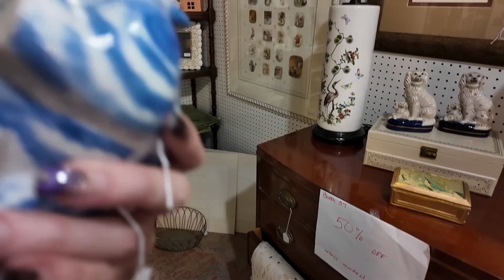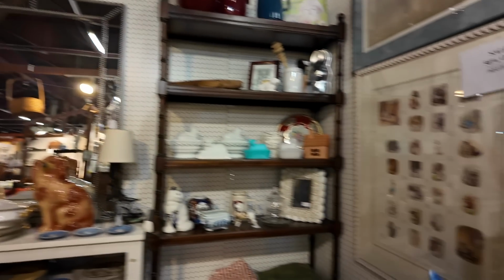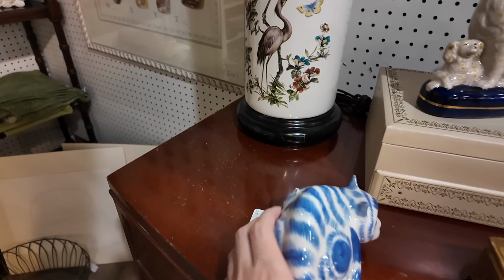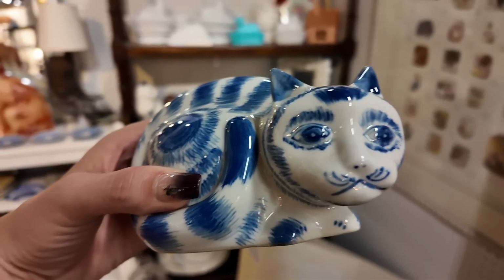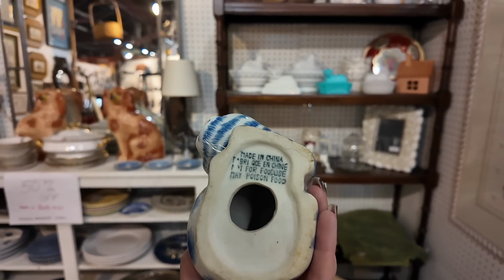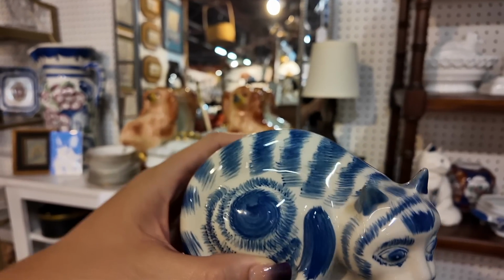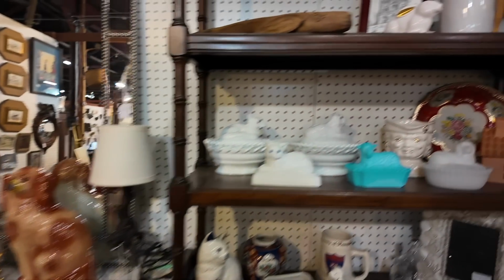50% off unless marked firm. Well, then, how much is this? We're gonna have to turn it around. Let's see. $18, so it's only $9. It's contemporary, made in China, not for food use. I think I'm gonna grab it since it's 50% off.